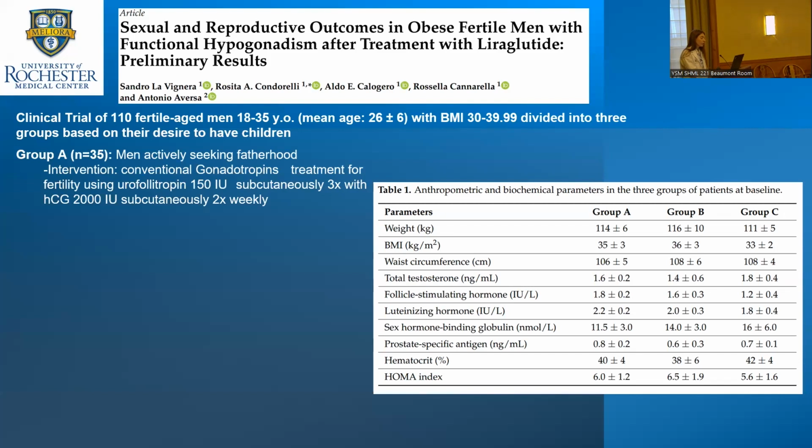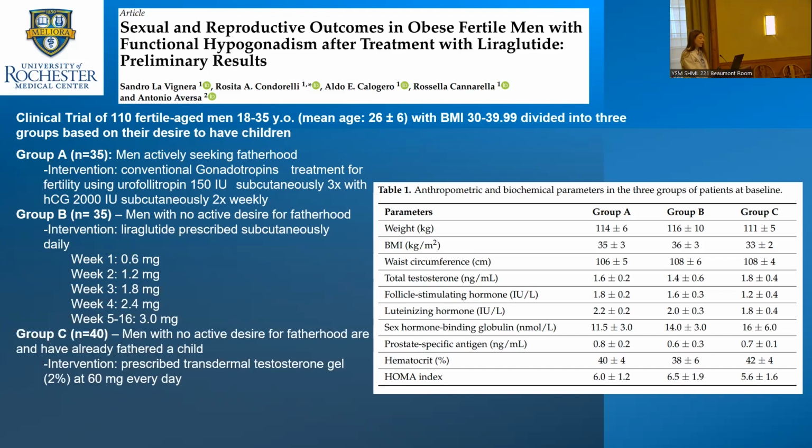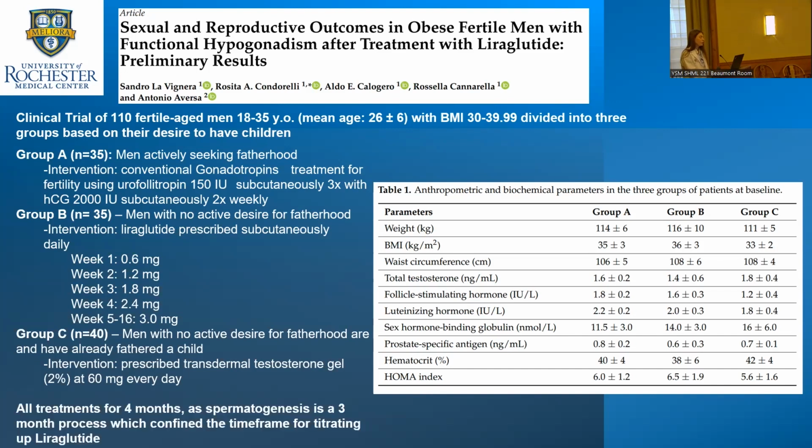The groups were split as follows. So group A were men who were actively seeking fatherhood and were given the standard of care with FSH and HCG for 4 months. Group B were men who were not actively seeking fatherhood and were given liraglutide titrated up to 3 milligrams daily by week 5 for 3 months at that dose. And group C were men who already had conceived and they received transdermal testosterone gel. Of note, it's important to acknowledge that spermatogenesis is a 3-month process, which regulated the time frame for all of the treatments.